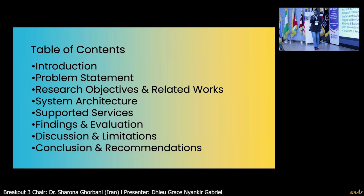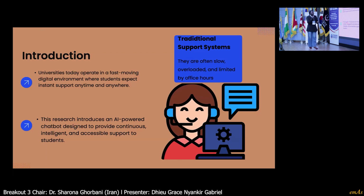Okay, so this is my table of content, and roughly I'll talk about all this. Introduction. Universities today operate in a fast-moving digital environment where students expect instant support anytime and anywhere. Traditional support systems are often slow, overloaded, or limited by office hours. In this research, I will introduce an AI-powered chatbot designed to provide continuous, intelligent, and accessible support to students.